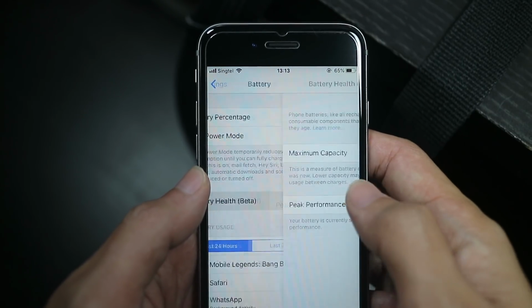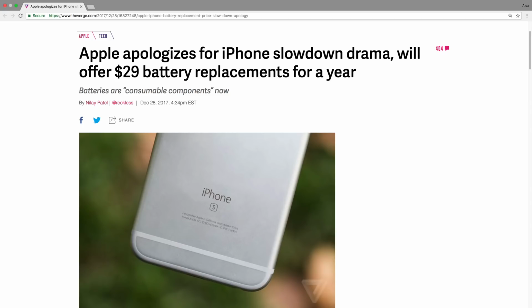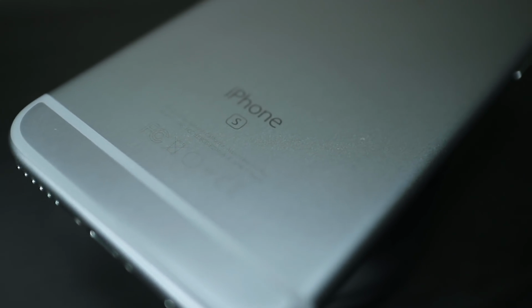Anyway, Apple updated iOS again, and that feature can be disabled. They're also providing a super cheap battery replacement program, which I think is super generous. So if you still have your iPhone 6s or you're planning on getting a pre-owned one, now's the perfect chance to get the battery replaced.